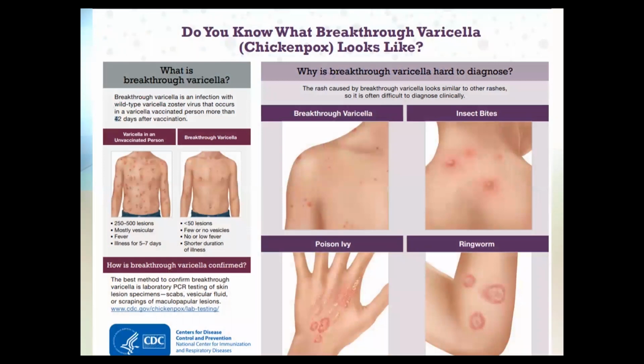I decided to give varicella its own slide because I found this great infographic. Breakthrough varicella is an infection that occurs in a varicella vaccinated person, usually more than 42 days after vaccination. It can occur in up to 15 to 20% of vaccinated children. With breakthrough varicella, they will have very few lesions, usually less than 50, remain afebrile, and have a very short duration of illness.